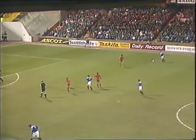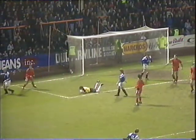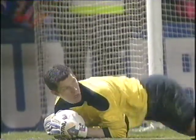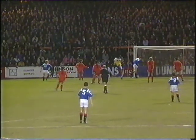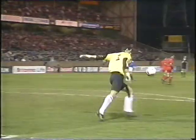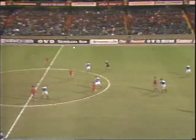Played through by Durant to Jury. Looking for Duncan Ferguson. And good handling by Van de Kamp. Jury providing the cross. And Duncan Ferguson charging in, but the goalkeeper with a safe pair of hands. And keeps his eye on the ball as well. That was very good goalkeeping, because it was a good cross, and particularly when you get Duncan Ferguson roaring down on you.